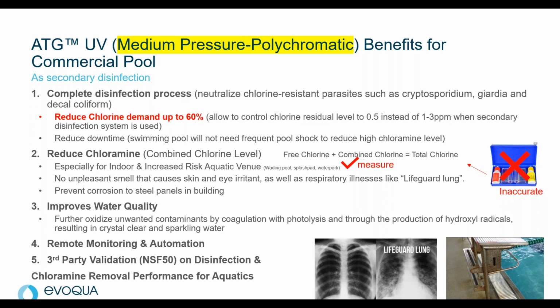As we all know, UV does the disinfection. By having another system beside chlorine to disinfect, you will also reduce your chlorine demand by up to 60%. And therefore, the downtime to do pool shock is also reduced. And secondly, what medium pressure UV can do is to reduce chloramine.